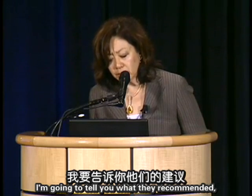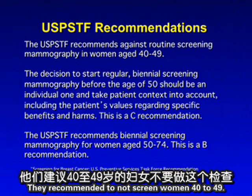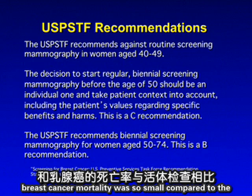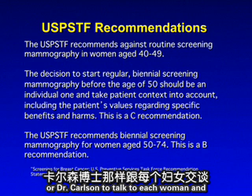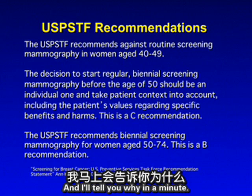I'm going to tell you what they recommended, and this is the final recommendations. They recommended to not screen women 40 to 49. They said that because the effect of screening on breast cancer mortality was so small compared to the number of biopsies, they would not recommend it now, and they would recommend somebody like Dr. Barrick or Dr. Carlson talk to each woman and take their own context and values to decide whether or not they wanted to be screened. Okay, and I'll tell you why in a minute.